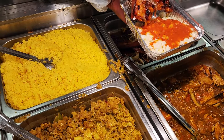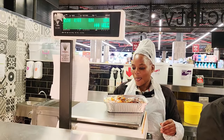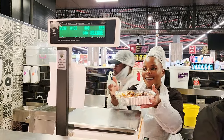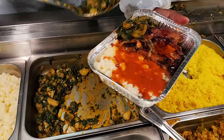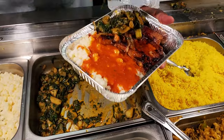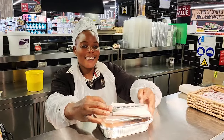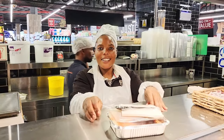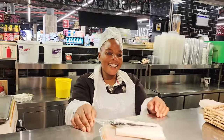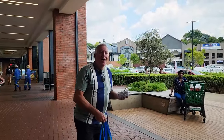Okay. Pork chop, 17 rand, 400 grams. Oh, wow. Now that's what I call lunch. Perfect, thank you. And it comes with a spoon. And I must say, everyone from the whole complex is eating here. Everyone's coming to get this, it's that good. Thank you so much. You're welcome. Let's go eat that. Food Lovers, what an awesome experience.